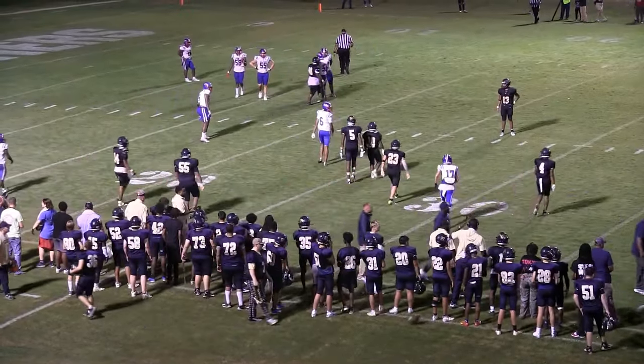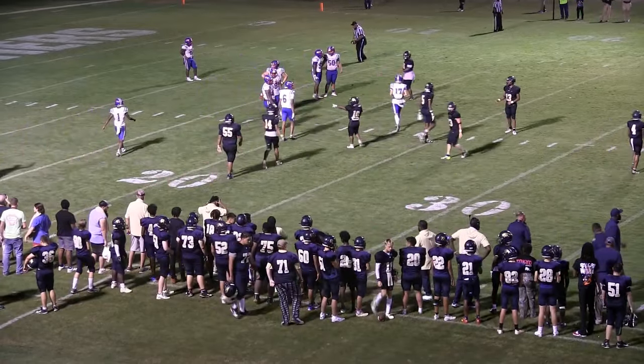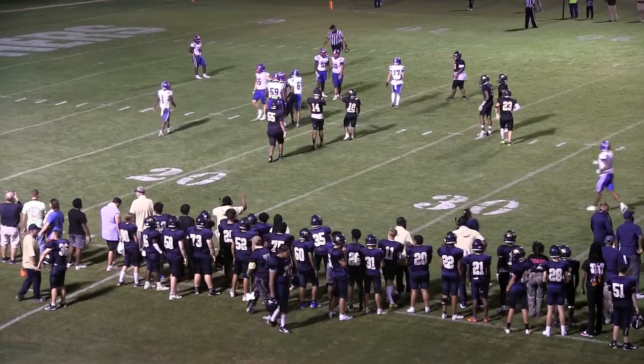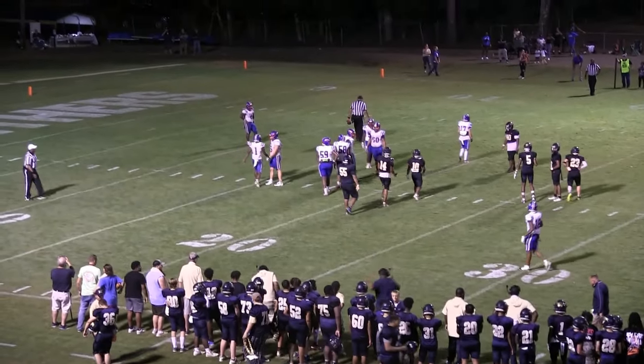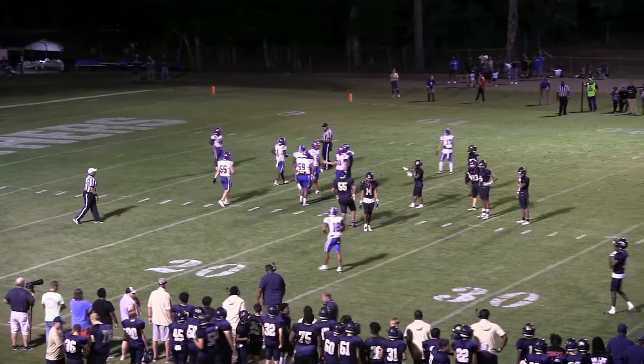Pressure from Trent Bray. Has to get rid of it. Pass falls incomplete. Brings up third down and about 20 or 22, somewhere in that vicinity. Long way to go.